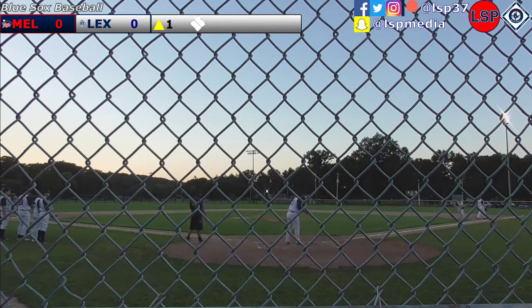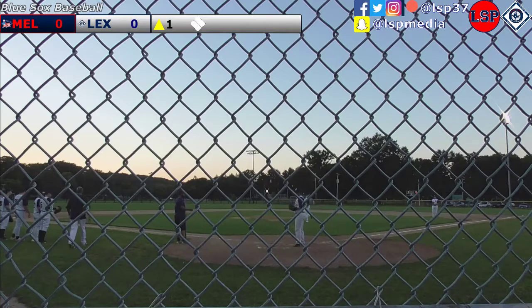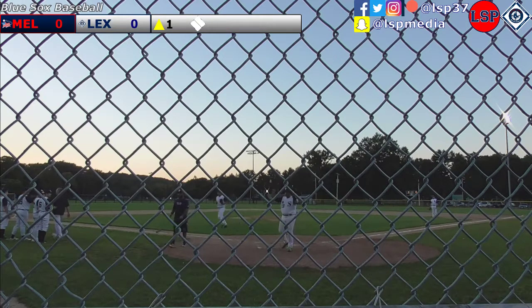From center field at Lexington High School in Lexington, Mass., this is Lexington Blue Sox baseball on LSP. Tonight, it's the Blue Sox with a record of 12-5, third in the ICL, hosting the Melrose Americans with a record of 9-12, seventh in the ICL. Good evening, everybody. I'm Sam Feely, ready to bring you the play-by-play story.